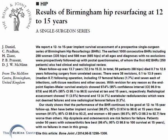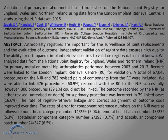What about national joint registers? Do they have 100% follow-up? Absolutely not, is the answer to that one. In this publication from the London Implant Retrieval Centre, they linked the known revisions to the National Joint Register, and they were unable to link 39.1% of the revisions to the NJR data.